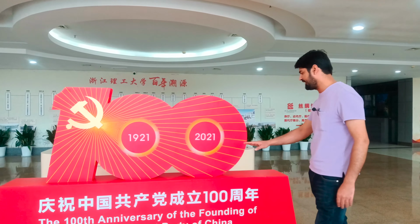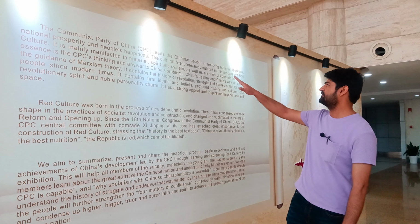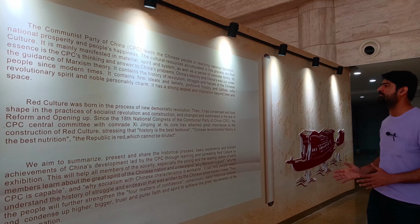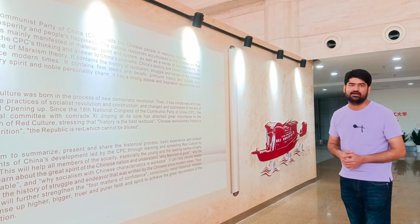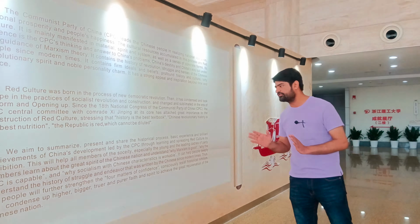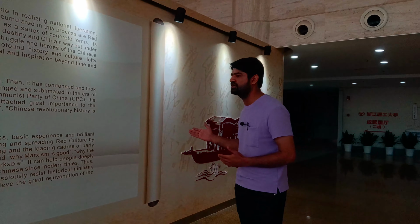Viewers, now I am inside the museum, and 2021 is a very important year for the Chinese because this is the 100th anniversary of the founding of the Communist Party of China. And to share the development history with the young generation, the university has organized one big exhibition at the first floor of the museum. Viewers, red culture plays an important role in the development history of China. The Communist Party of China leads the Chinese people in realizing national liberation, national prosperity, and people's happiness. The cultural resources accumulated in this process are called the red culture, and the exhibition aims to summarize, present, and share the historical process, basic experience, and brilliant achievements of China's development led by the CPC, through learning and spreading red culture.